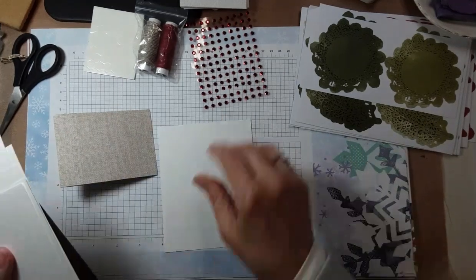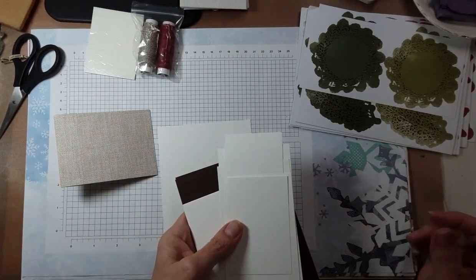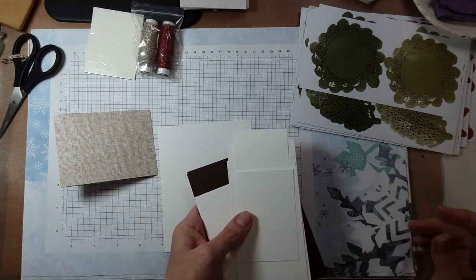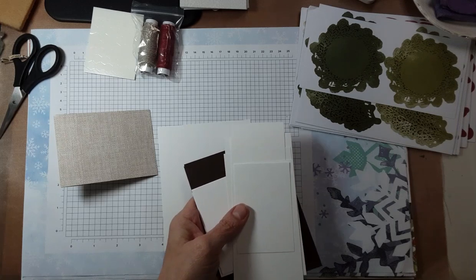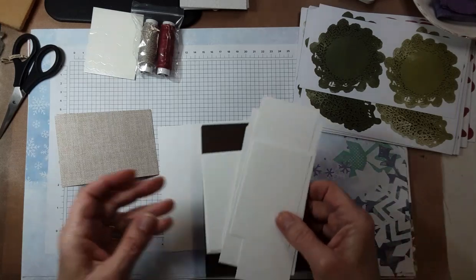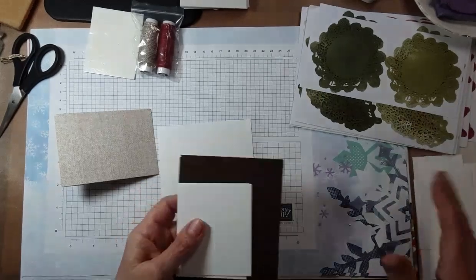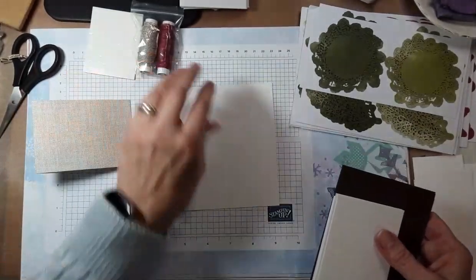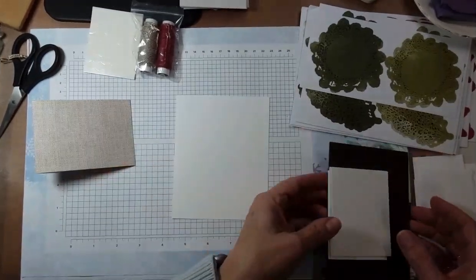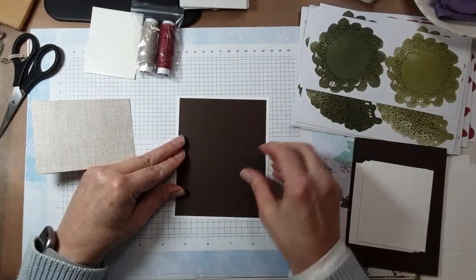I've got some extra cardstock over there. Oh, you know what I didn't bring? My early espresso stamp pad. Well, we may be stamping in black for tonight. That's okay. It won't be terrible. So that's our stamping and punching. So you're going to use this as your base, and you could use thick white. I just used regular white, basic white. And then you're going to put on your early espresso.